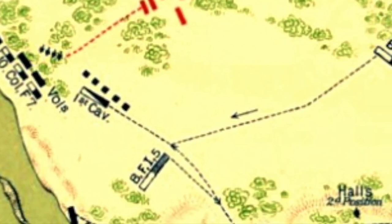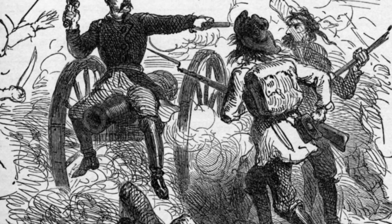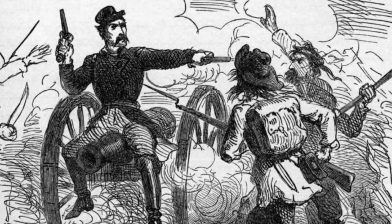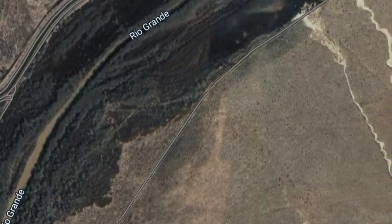This left the Federal center weak and exposed, and Green pounced on the opportunity. 750 Confederate soldiers charged at the Federal center in three waves. The first wave forced the Federals to fight hand-to-hand with the rebels. The second wave made the Federals start to retreat. The third wave turned the Federal retreat into a rout, with the Confederates taking the field on both sides of the river at Valverde Ford.